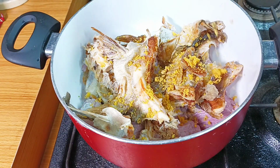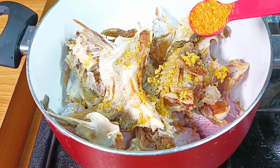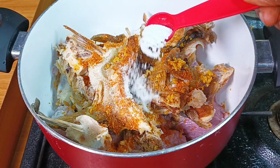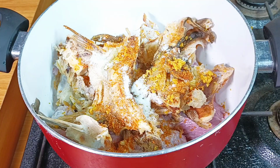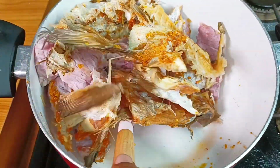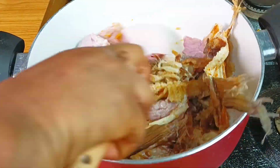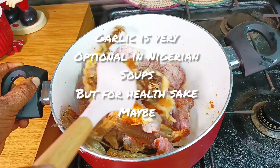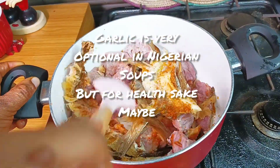So now this is seasoning. You can use any seasoning of choice. The next thing that will go in is our pepper. After that, what will come in will be salt, then onion. You can add anything you like when you're seasoning. It depends on you. So stir very well so everything will combine. Remember, no water. Just add onion. If you love garlic, you can add it. It is healthy, of course.